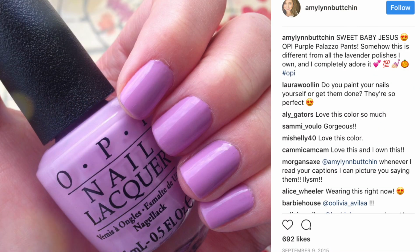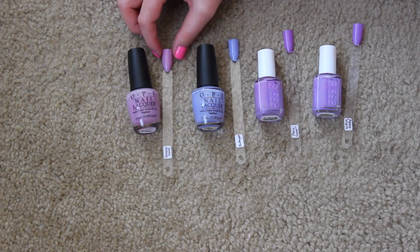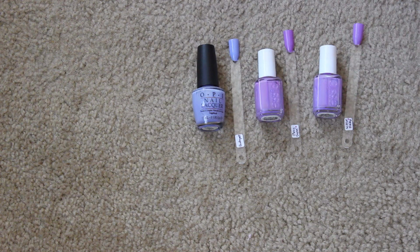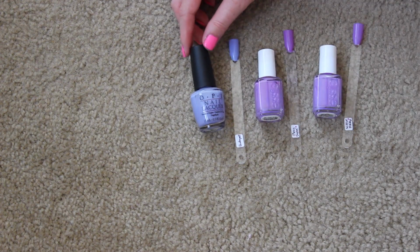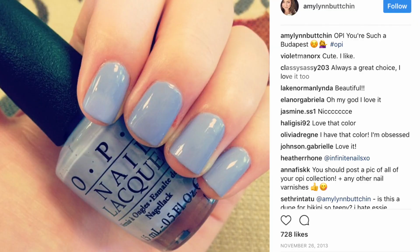The Venice collection was life-changing, and everything in that collection was just incredible, along with this purple. It is a light lavender, but it's also a little bit deeper. It's just absolutely beautiful, and I got so many compliments when I wore it, and I want to wear it again. And of course I'm keeping You're Such a Budapest, one of OPI's top favorites. Well, this was really popular when it came out, and everybody knows about Budapest, so I'm definitely keeping that.